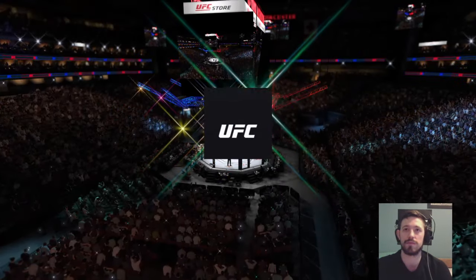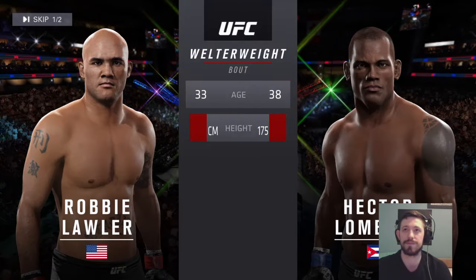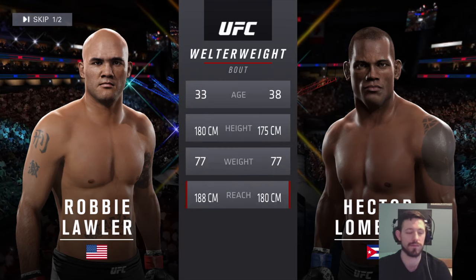It's a welterweight matchup. Big surprise between the Pitbull and ruthless Lawler, Robbie Lawler and Hector Lombard. Our tale of the tape for this welterweight battle: Lawler is 33. Lombard is 30.